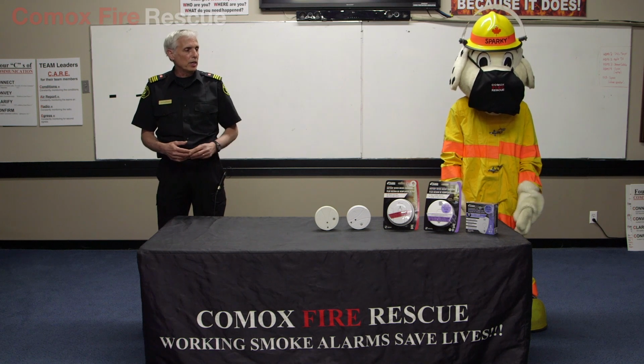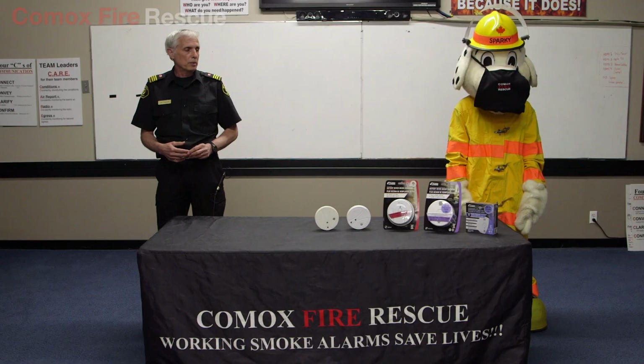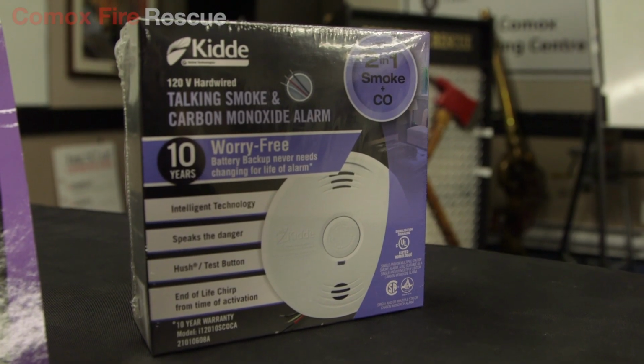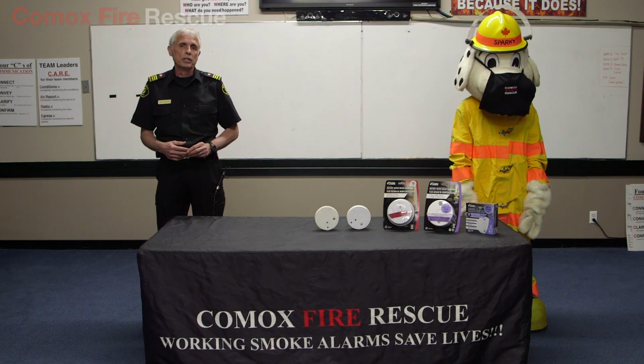And the one on the very end, it is also a combination smoke and carbon monoxide alarm, but again, it's hardwired into your home's electrical system, and it has that 10-year battery that you don't need to change.